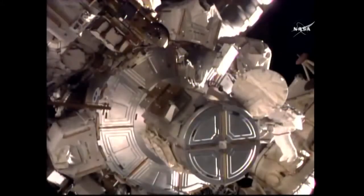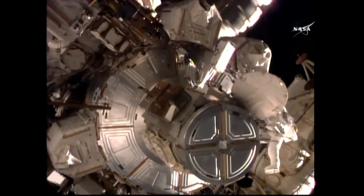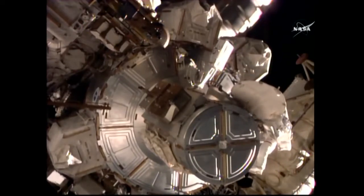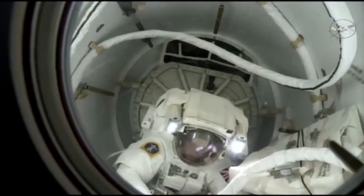And you see Tim Kopra, very visible with the red stripes as EV1 or extravehicular crew member number 1 for today's spacewalk, now outside of the hatch of Quest.